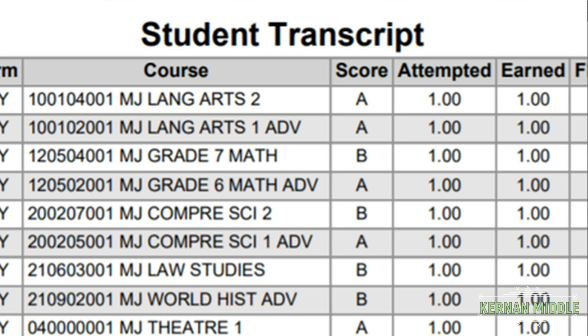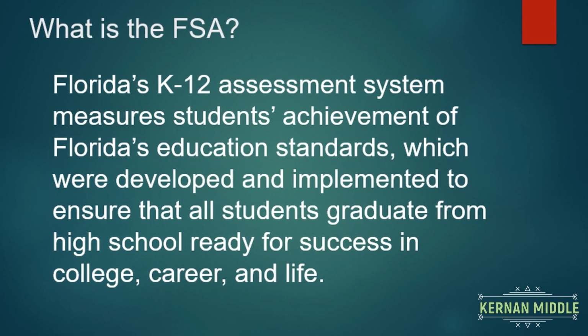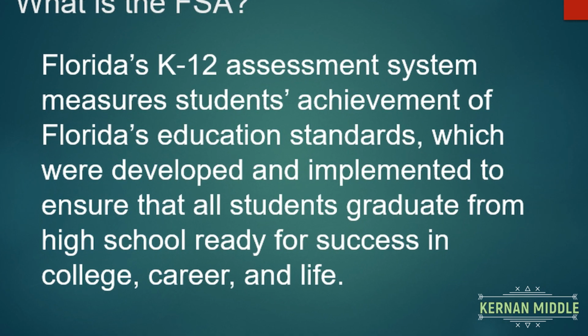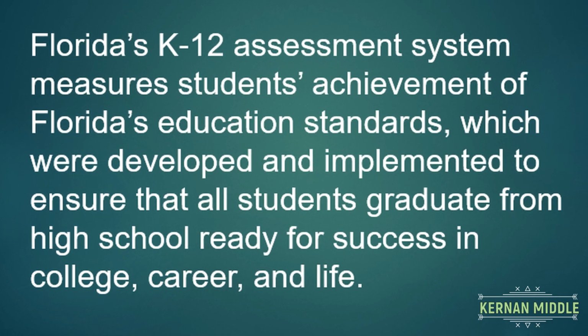Now let's talk about FSA. What is the FSA? Well, the FSA is the way that Florida measures a student's progress towards college and career readiness. Our goal is for every student to graduate high school, college, and career ready for whatever they choose to do next.